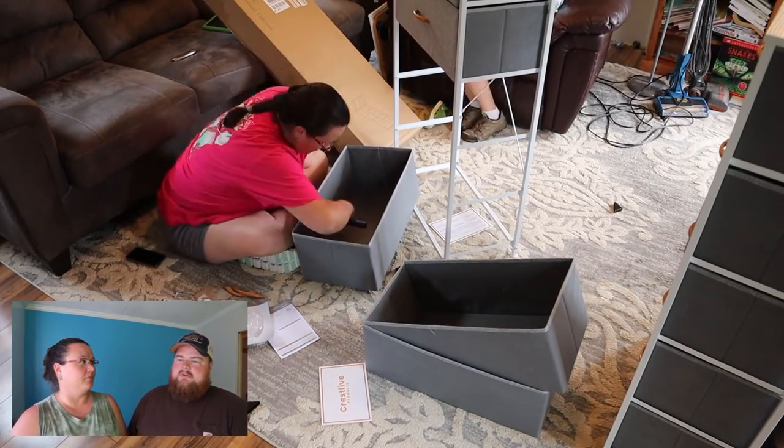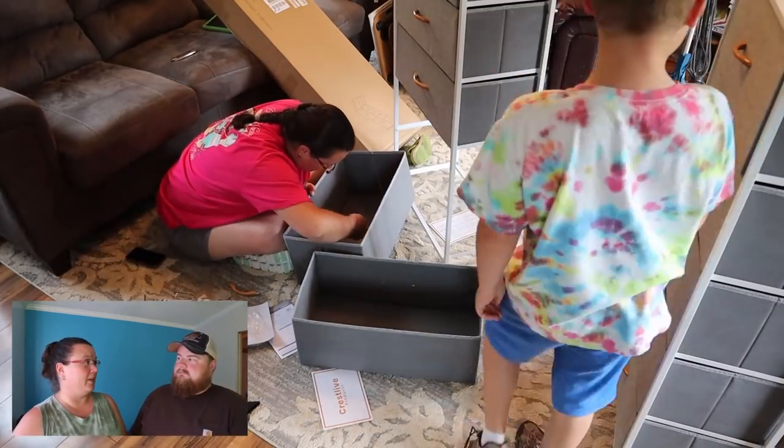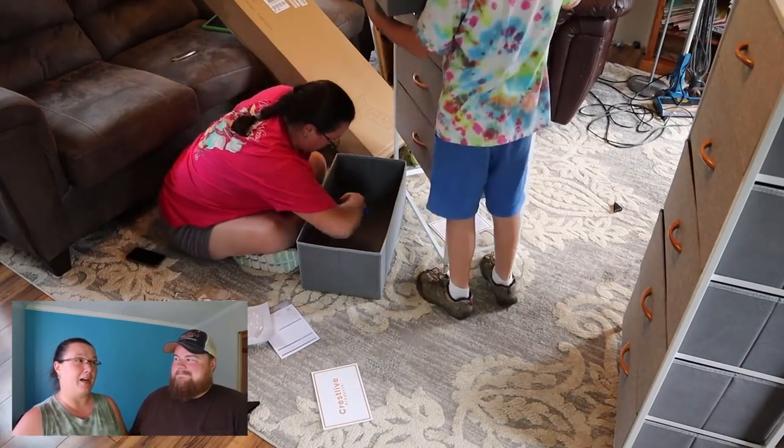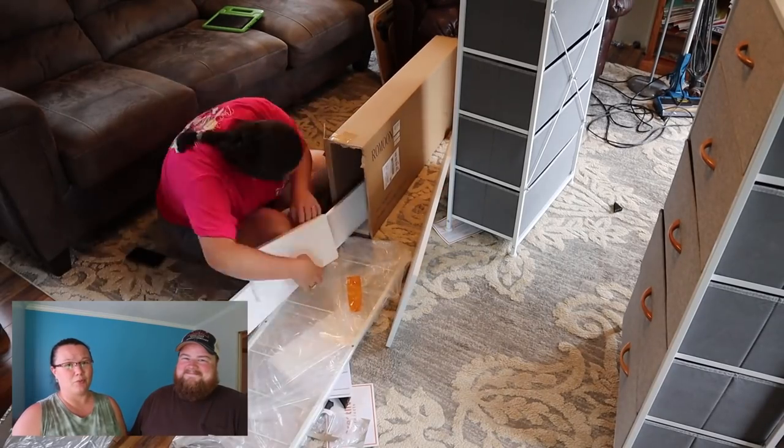Yeah, the most difficult thing was definitely the width. So he found those. We got them put together. Okay, I got them put together with Elijah's help, and they fit and work perfectly.